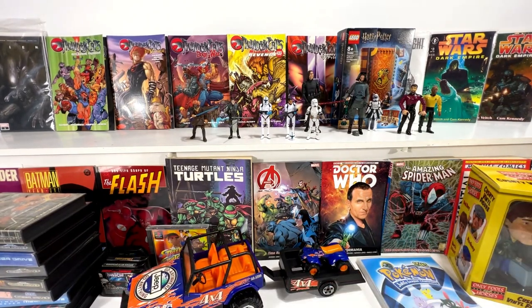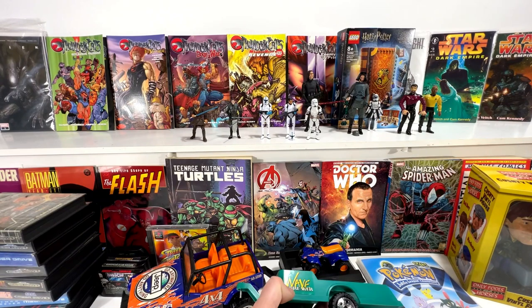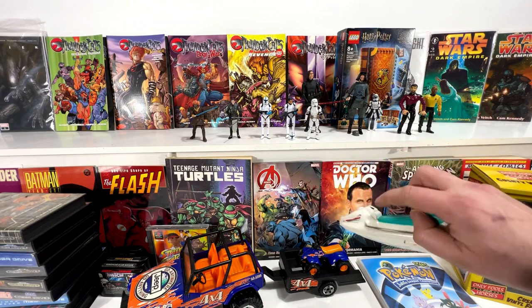Really strange, but in the same box as that was another trailer. That trailer is exactly the same mould, just a different colour, a different label. It's also by Buddy L. And that one had a jet ski on it, again missing the handlebars.